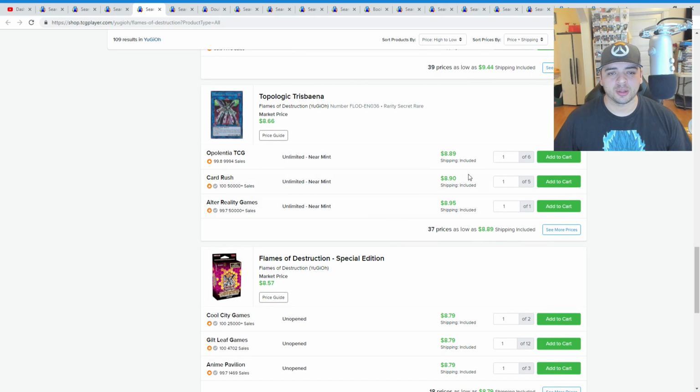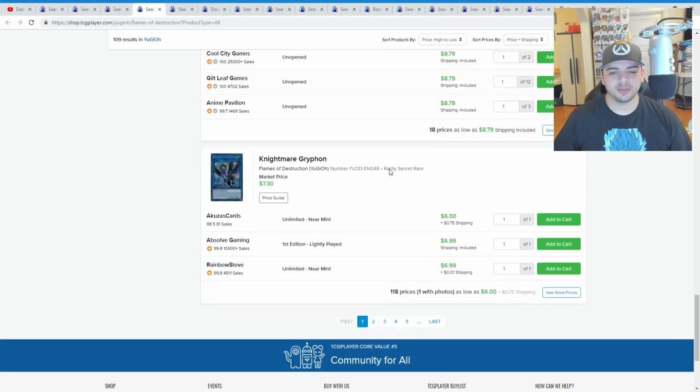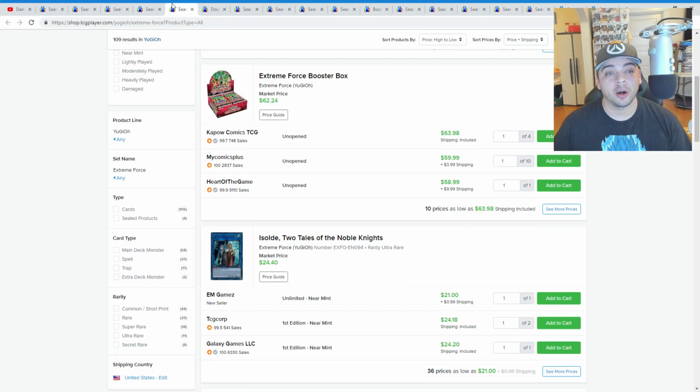Tristan Bay is about $9, which is a card that actually was showing a lot of play throughout this weekend. I think Thunder Dragons can make this relatively easy, as well as a lot of other Yu-Gi-Oh decks. And Thunder Dragons need this card. Good against Altergeist. And then it's Griffin, which is about $7. You better hold a Griffin, because this card still is a great card.